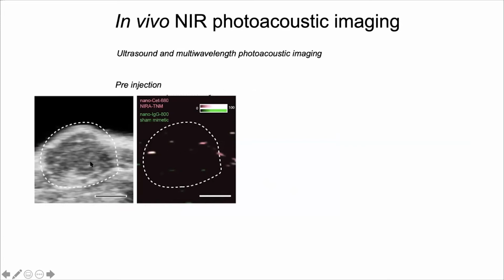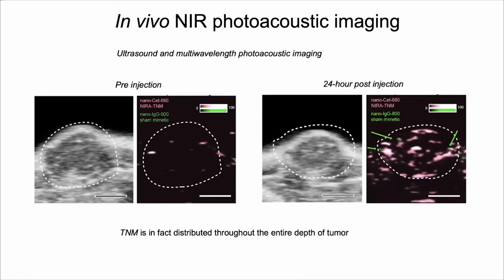When matched with the anatomical information provided by the ultrasound image, multi-wavelength photoacoustic imaging shows that our targeted nanomedicines, shown in pink here, are in fact distributed throughout the entire depth of the tumor when visualized 24 hours after the induction, and present a higher amount than the sham in all the tumor Z-planes. And the green arrows here are showing the low accumulation of the non-specific probe. So this was the validation of the TNM delivery to the tumor, as we did with the fluorescence images and the photoacoustic one.